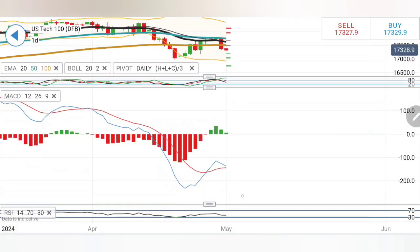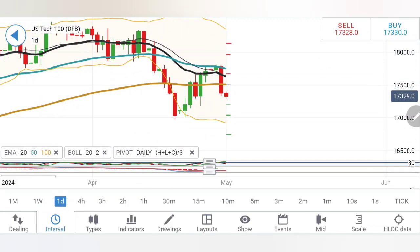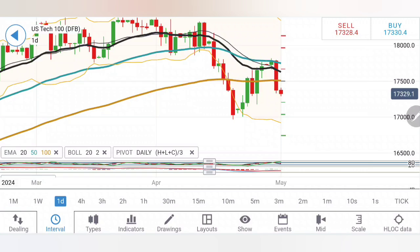The stochastic has dropped sharply. MACD is in green, trying to converge for a crossover. RSI is flat. So, considering this, I will recommend you to buy here in the 17360 zone. Expected to move towards 17410, 420, and then 450 rather, I will say. This is definitely an achievable level beyond which you can look forward to 17500 as the first target, and then you have to keep trailing.